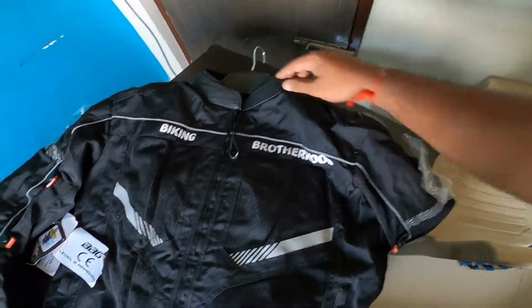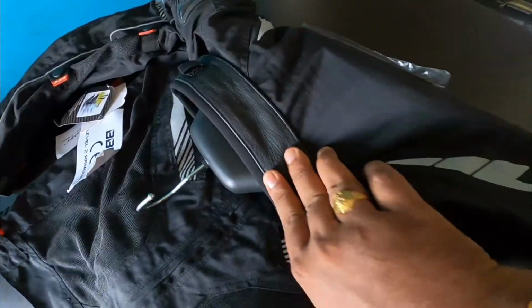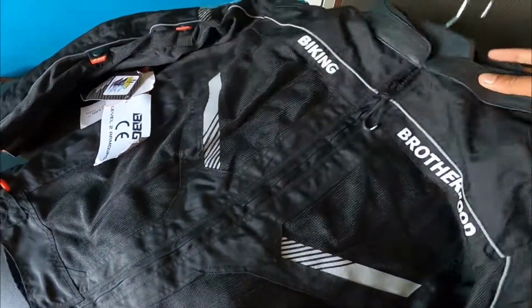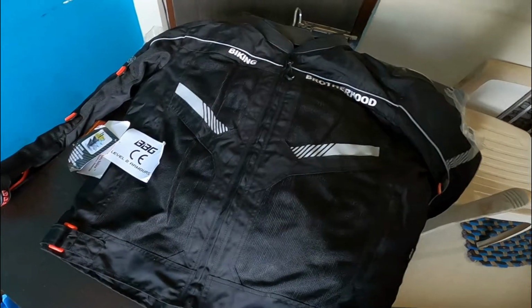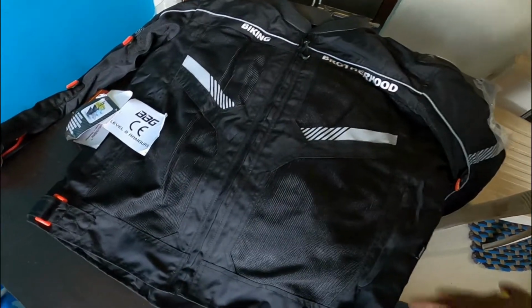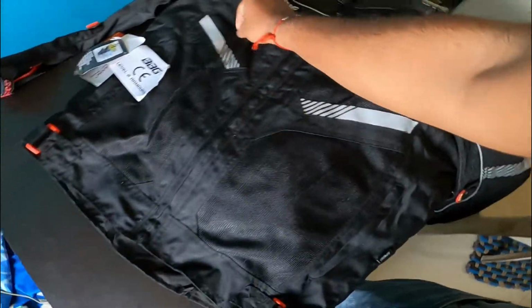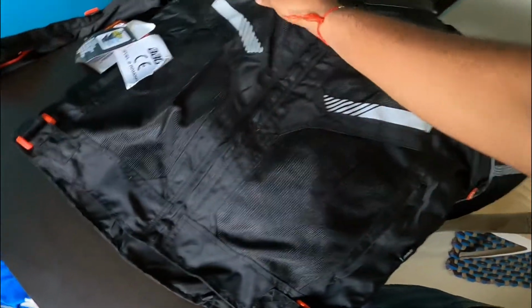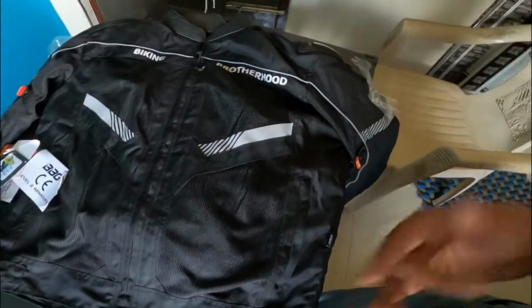And here, as you can see at the collar, they have provided some nice leather material, and it is completely breathable, guys. BBG Adventure has zip facilities to open up for more airflow, but this doesn't have the zips, but it is all breathable. As you can see, this is all mesh cloth, so that you will get sufficient airflow.